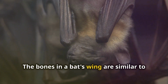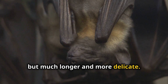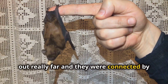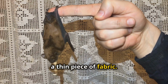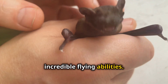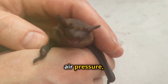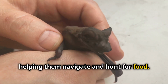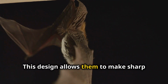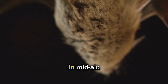The bones in a bat's wing are similar to the bones in a human hand, but much longer and more delicate. Imagine if you could spread your fingers out really far, and they were connected by a thin piece of fabric. This unique adaptation gives bats their incredible flying abilities. The skin between their fingers is so sensitive that it can detect changes in air pressure, helping them navigate and hunt for food. That's kind of what a bat's wing is like. This design allows them to make sharp turns and quick stops, which is essential for catching insects in midair.